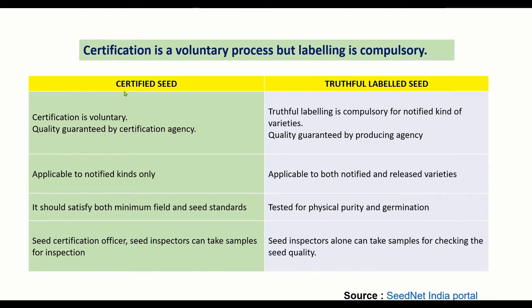When it comes to certified seeds, certification can be done for a notified kind only. What a notified kind is, we'll discuss later. These are kinds of seeds covered by a particular seed act, correlated with particular seed legislation. Truthfully labeled seeds are applicable to both notified and released varieties, and should satisfy both minimum field and seed standards.